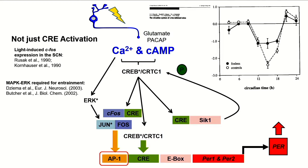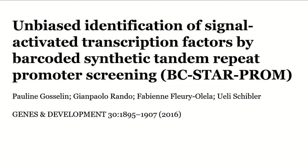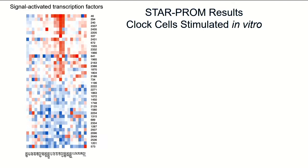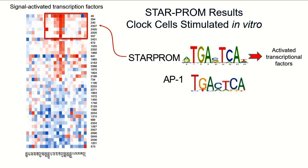We became interested in this whole AP1 activation a few years ago as a result of working with Uli Schibler, using this STARR-seq technique. I won't bore you with the details, but it's a phenomenal technique that can identify transcription factors controlling various pathways. What we had access to within previous experiments was the light-activated genes within the SCN, genes that have been activated within the SCN. And a significant number of those genes showed activation of the AP1 domain.